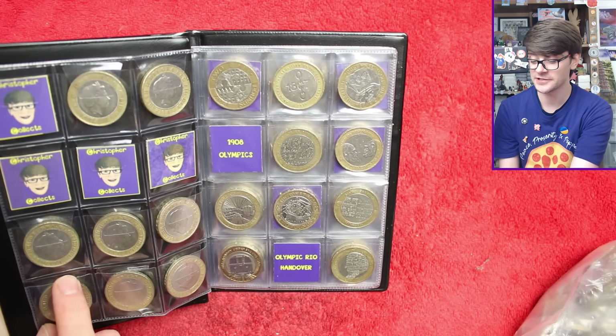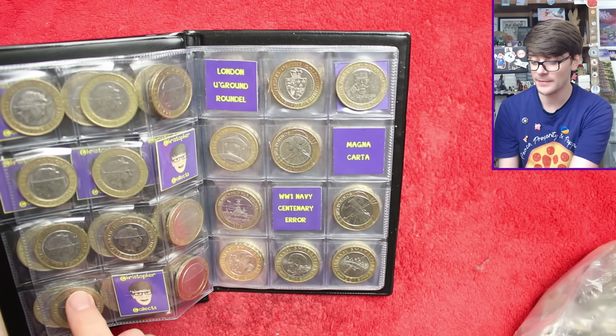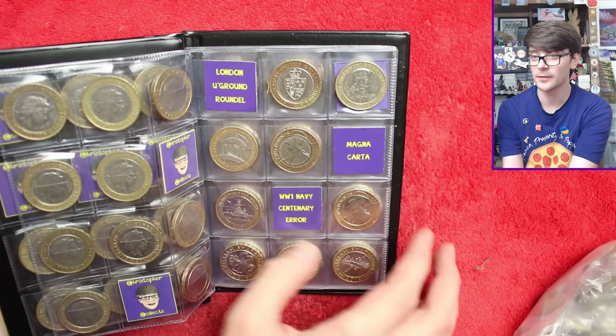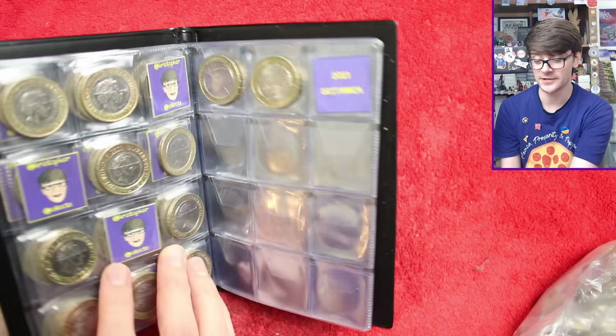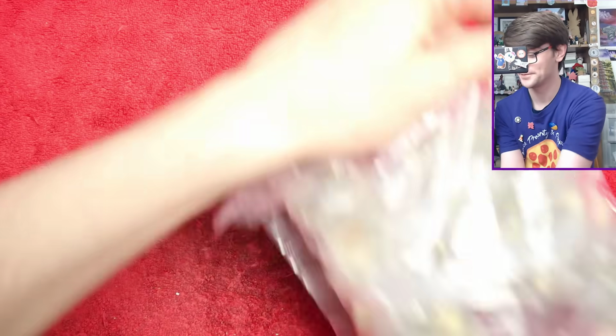A couple of Olympics, the Centenary and Olympic Rio handover, London Underground Roundel, Magna Carta and the Navy Centenary flag era. I'd imagine one of those two is probably the more likely one to turn up. And then 2021 Britannias, which don't exist. They've been minted, but they don't exist. Anyway, into this bag.